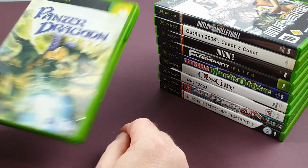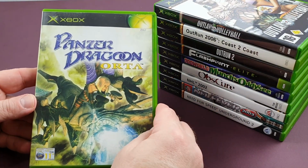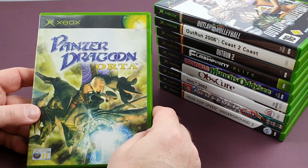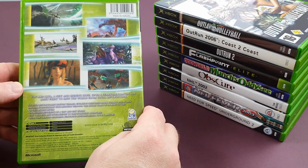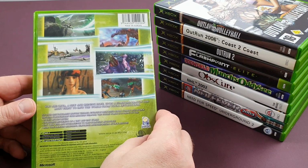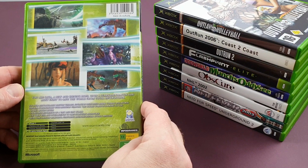Next is another one which many people regard as a classic, and I have to say, what I've played of this I've really enjoyed, and that's Panzer Dragoon Orta. It's a bit like an on-rails shooter, except you're flying on the back of this dragon, basically. Once again, the controls might take a little bit of time for you to really get your head around, but once you've mastered those, the game is an absolute joy to play.